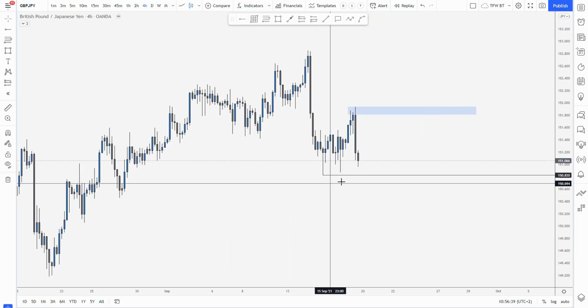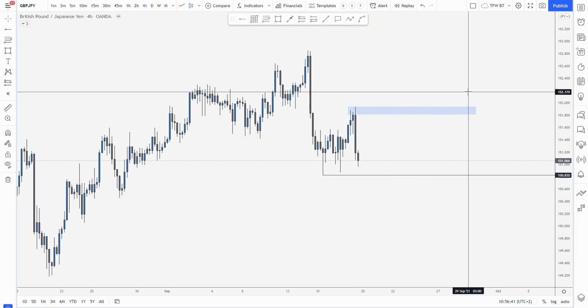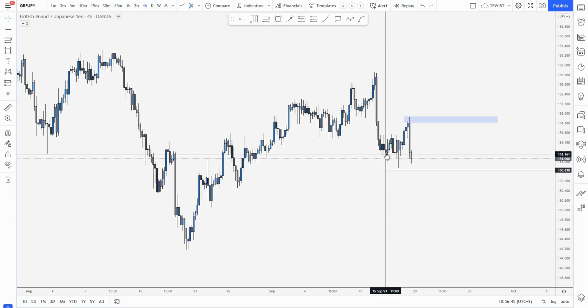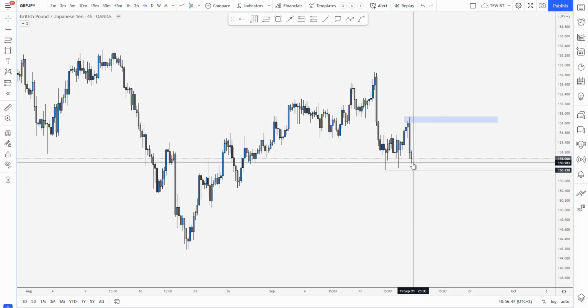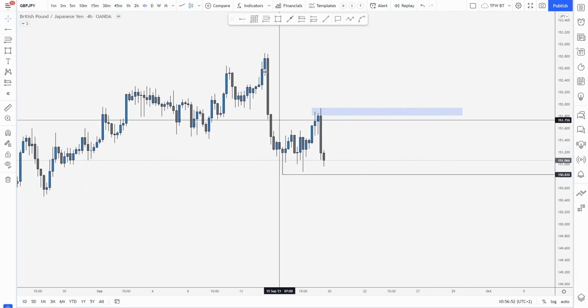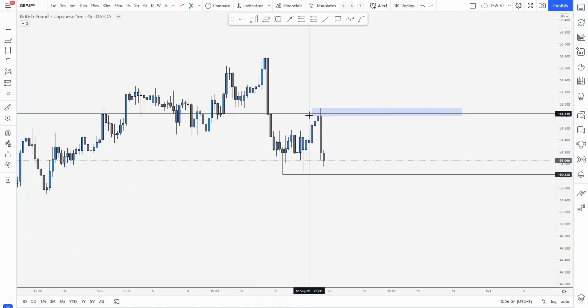Right here, looking at UJ, we saw that UJ might actually potentially start heading higher. So this is going to make it too difficult for GJ to push lower. So let's see how this one is going to go, but overall, currently push to the downside, pullback. Is this a lower high? It's not yet, because it hasn't made a lower low.